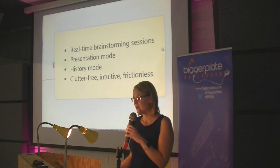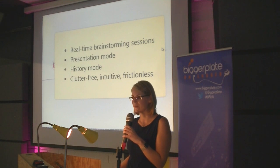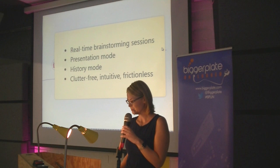And what MindMeister is all about is a clutter-free user interface. It's intuitive and it's frictionless. We think those are the most important things because they actually enable a frictionless thought processing.